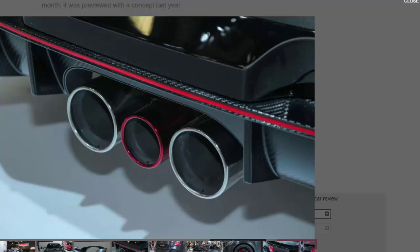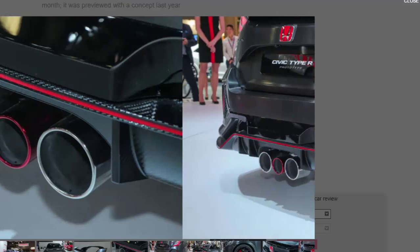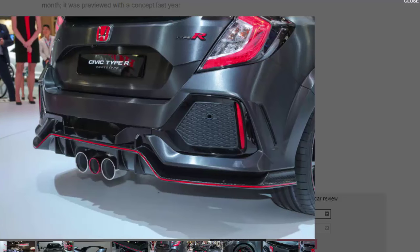Styling features on the concept include wider air vents than the regular Civic, smoked LED headlights and a new air intake on the bonnet. New skirts made from carbon fiber help to give the car a more aggressive look, alongside 20in alloy wheels shod with Continental Sport Contact 6 tires and flared wheel arches. At the back, there's a new fixed spoiler and three exhaust outlets.